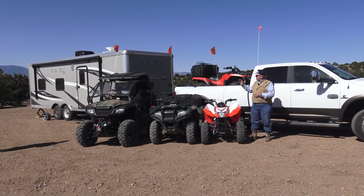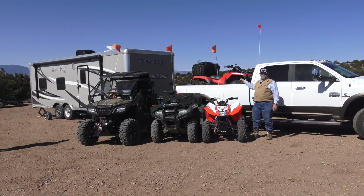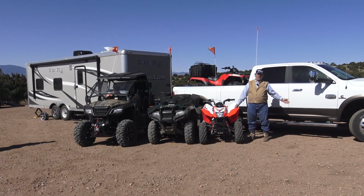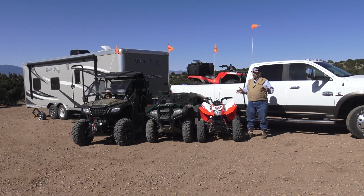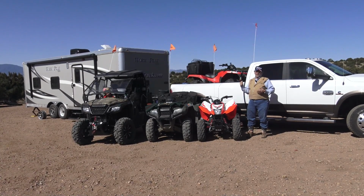We hauled up about 9,500 pounds in our toy hauler and about 700 pounds in payload plus 5 passengers. So we're nowhere near what this Ram 3500 will tow. It's a 30,000 pound machine, and we're towing 9,500 pounds. But this is also the new year where they have a 30,000 pound fifth wheel available on the Ram. I don't think anybody else has that.